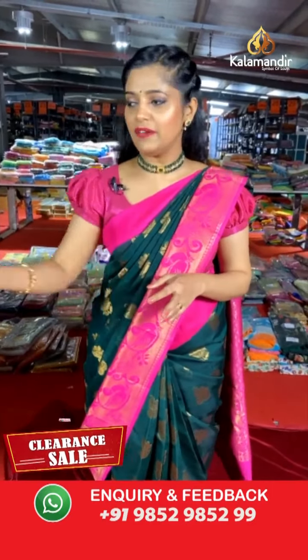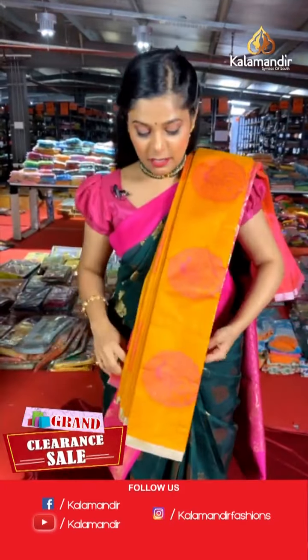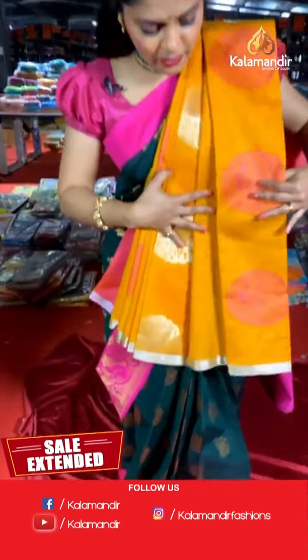So let's move ahead and check out the next color combination here. Very beautiful sarees of Siko, Kupadam Siko sarees, which is up to 70% off. Every pattern is priced differently. So to know the pricing of the sarees, please keep an eye on the tab when I show it to you. So here is the next color combination.